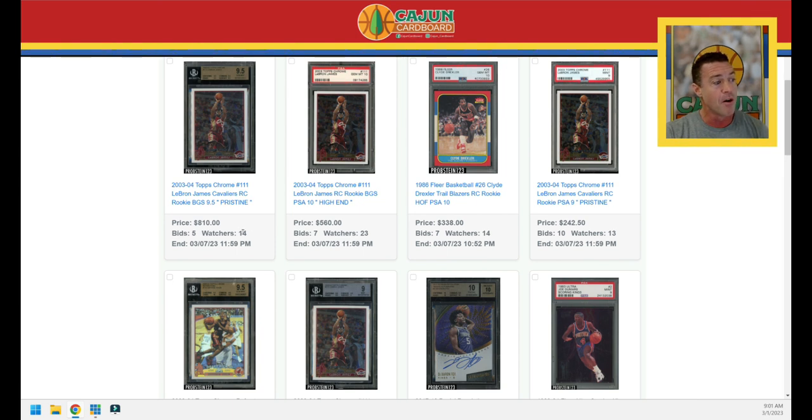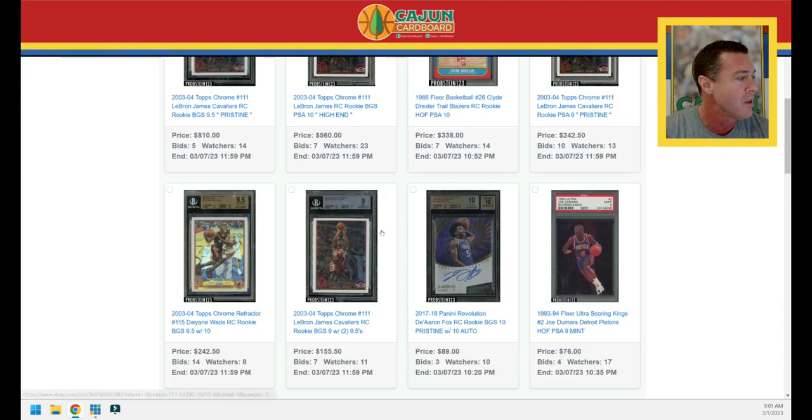The number of watchers is obviously really important when you're auctioning items. Again, I don't give a damn what the bid price is when an auction ends on March 7th. These are all being run as 7-day auctions. I don't care what they are now, given that they end 7 days from now. What I care about is the last couple of hours. You guys know how it works on eBay.